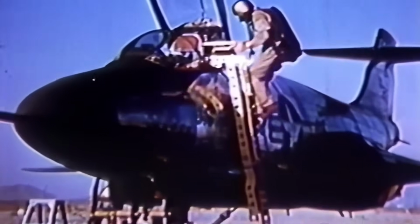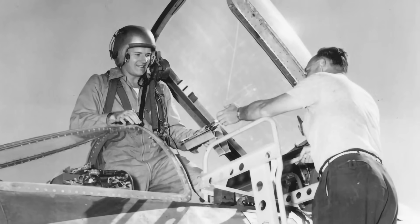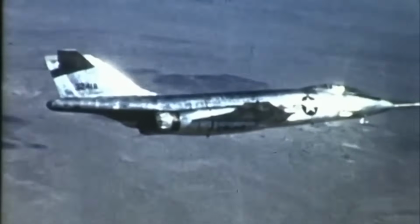The first F-101A was completed in August 1954 and shipped to Edwards Air Force Base, where its maiden flight was on September 24th with McDonnell test pilot Robert C. Little at the controls. Early testing indicated impressive performance, a top speed of Mach 1.54, an initial climb rate of 44,100 feet per minute, a service ceiling of 49,450 feet, and a maximum range of 2,186 miles.